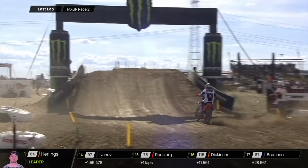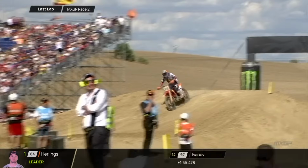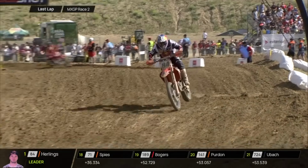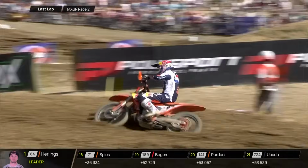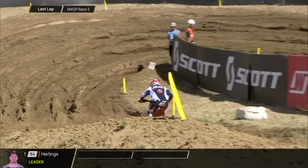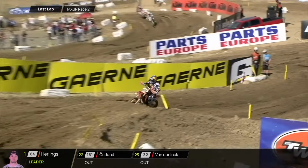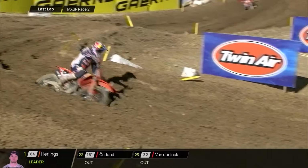here. There you go, look. Tap, over the top, nice and easy, job done. And that's just why Jeffrey Herlings is standout at the moment. Yes, you can say Jorge Prado is probably one of the most technical and talented riders on a motorcycle in MXGP. But there are still some things that this guy does that no one else does.